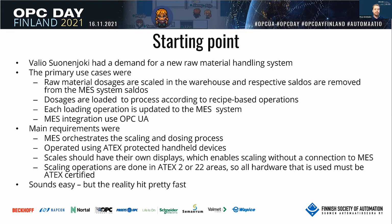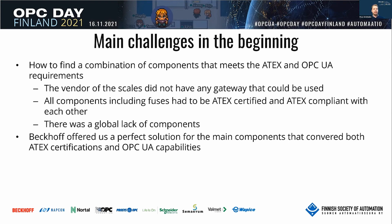Well, it sounded pretty easy, but honestly, we were struggling a lot in the beginning. First of all, there were no OPC UA gateways for the scales from the scale vendors, basically. And when we added the ATEX requirement, they didn't have ATEX gateways either. So basically, we had to look for solutions that would connect to the scale analog values directly and would also be ATEX certified.